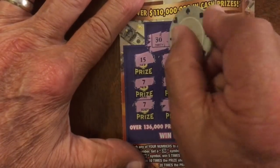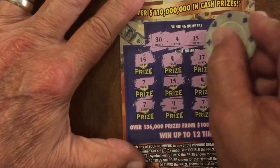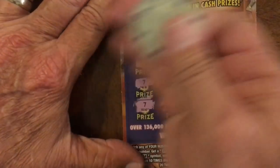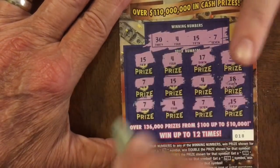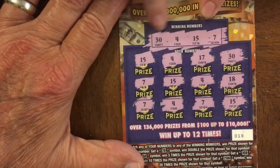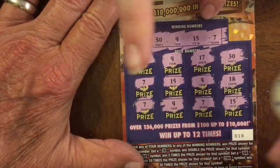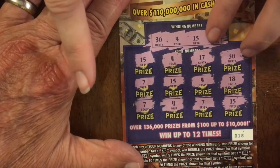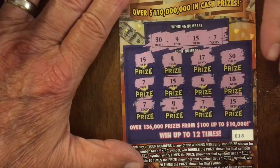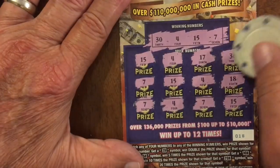Oh, there's the 30, there's the 4, there's the 15, and 7. So I guess we didn't get quite a manual. Hold on. So we got 15, 3 15s. That's here. We got 3, 4. That's here. Okay, so we didn't get these two. So it's probably going to end up being a $10 ticket, but we'll see.